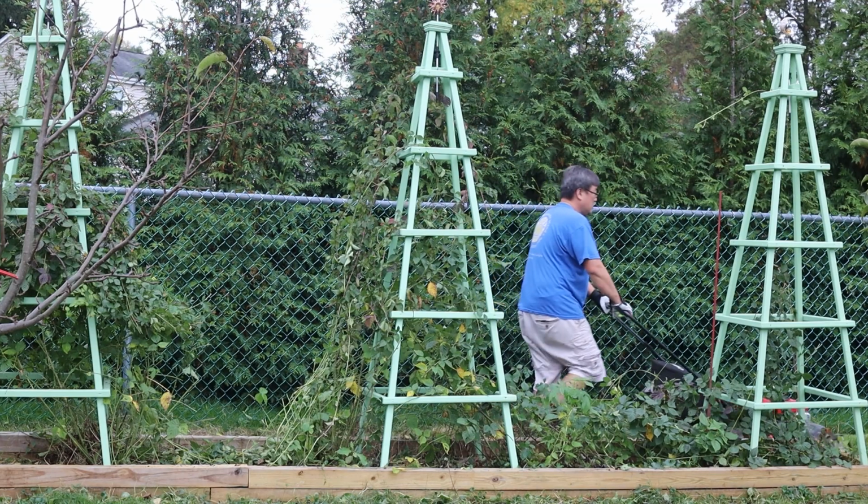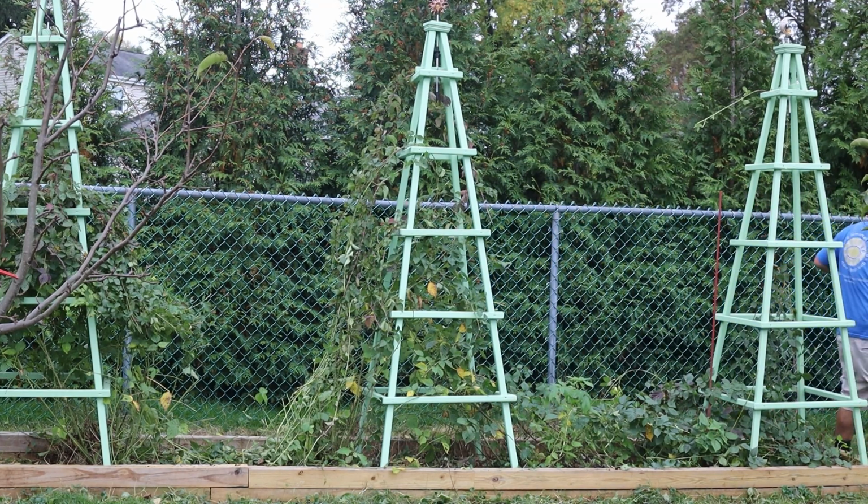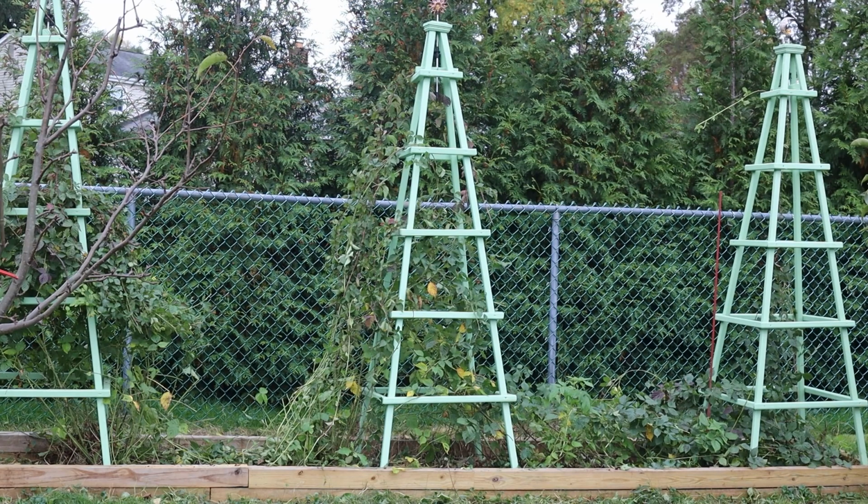We are going to keep an eye on the growth, and it looks like there's a lot of pruning effort involved to keep this vine from becoming a tangled mess.